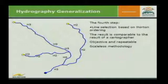And we do all this for that final step, which is the fun part. We apply line selection based on Horton ordering. And what's even more fun is that the results are very comparable to what a human cartographer would do when he's doing hydro network generalization. Also, it's objective, it's repeatable, and it's a scaleless methodology. You can apply it at 10K, 50K, 250K. And the Horton stream ordering system will tell you that each time we remove one level, we remove about 1/3 of the elements.